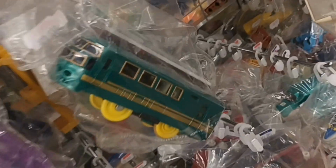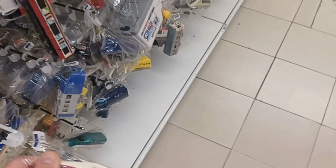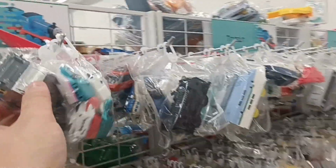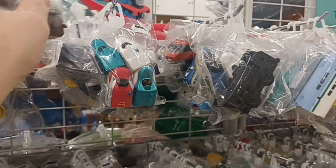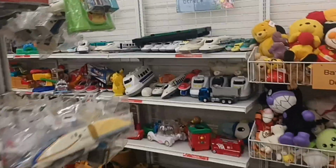Most of them are plastic, like this Yufuin no Mori, Japanese scenic train. The bullet train, this is diecast. You can see all the Japanese trains. Some toon version, some plastic version. Some of them are diecast. But yeah, I don't collect much of trains.